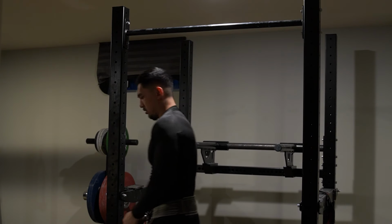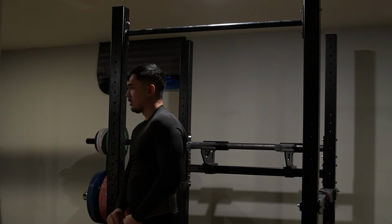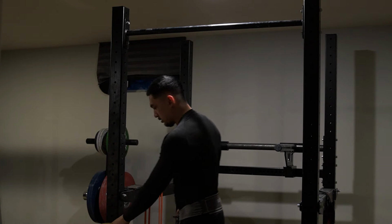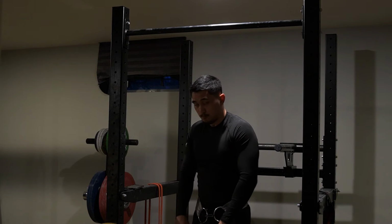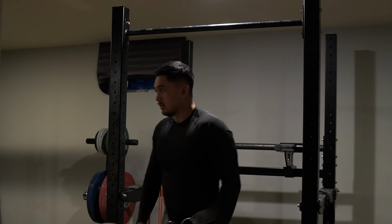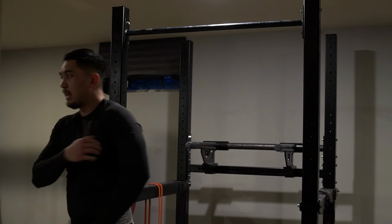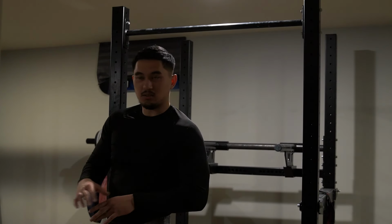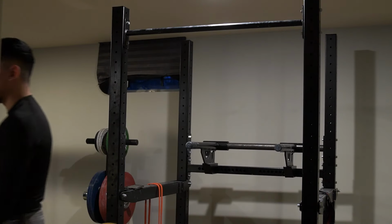Felt nice. Man, I still got some kind of upper back tightness ever since I started doing the dip phase of the muscle up. Felt like this left upper back soreness, tightness, something. I have no idea what it is.